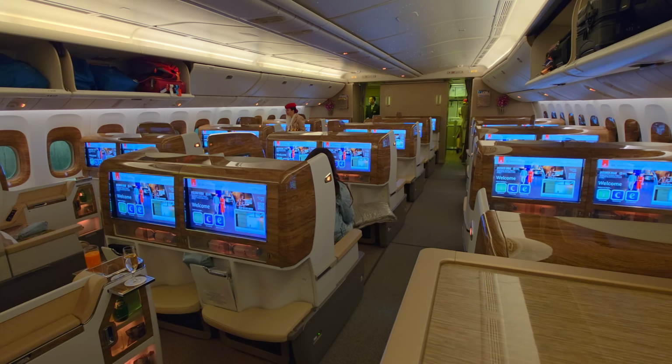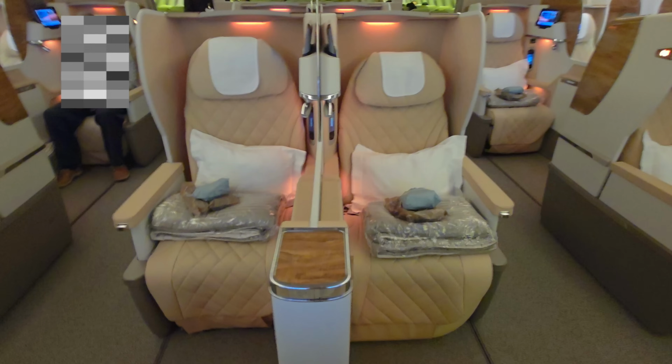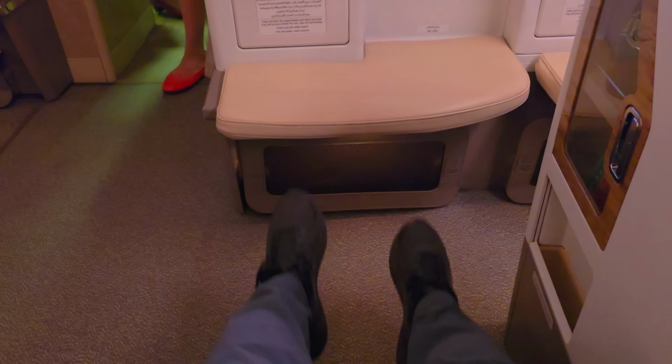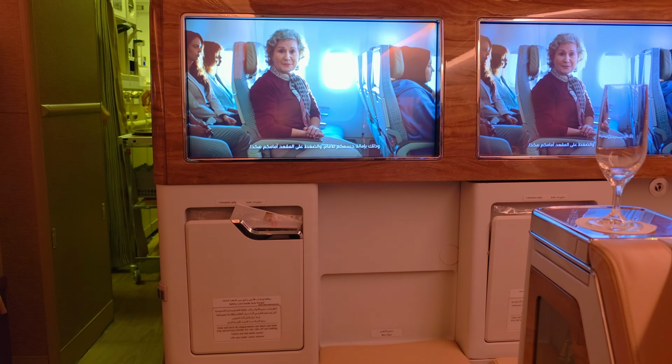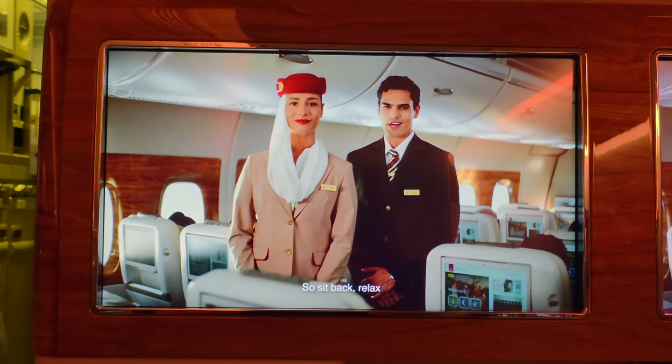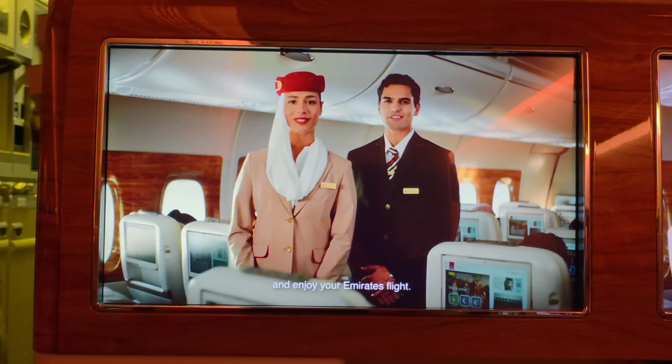The best seats for couples? Well, if you've got mobility issues, then it's definitely those in the middle. With the fuel truck fixed and me comfortably sitting in my new seat, it was time to push back and fly to Dubai. So sit back, relax, and enjoy your Emirates flight.